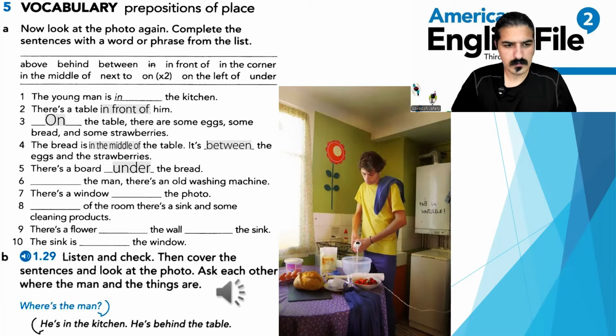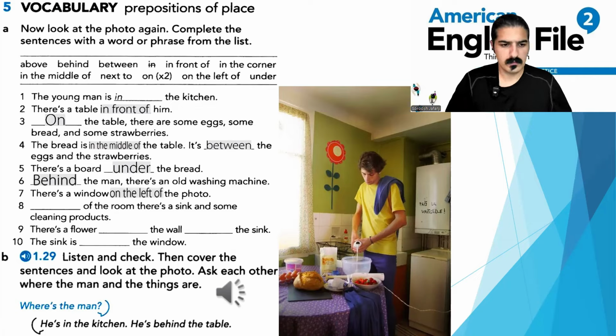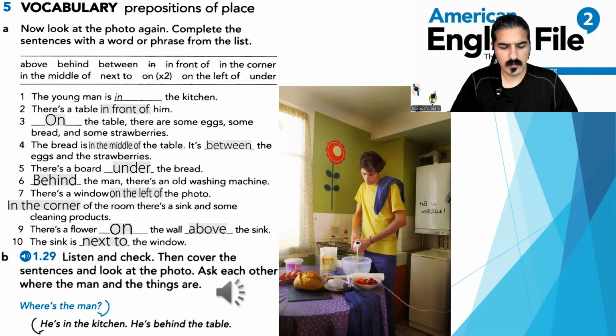6. Behind the man, there's an old washing machine. 7. There's a window on the left of the photo. 8. In the corner of the room, there's a sink and some cleaning products. 9. There's a flower on the wall above the sink. 10. The sink is next to the window.